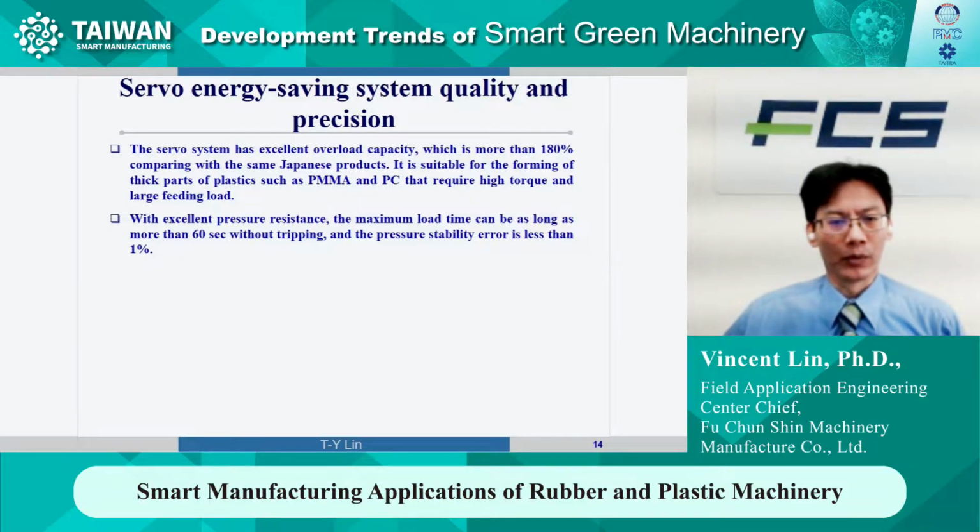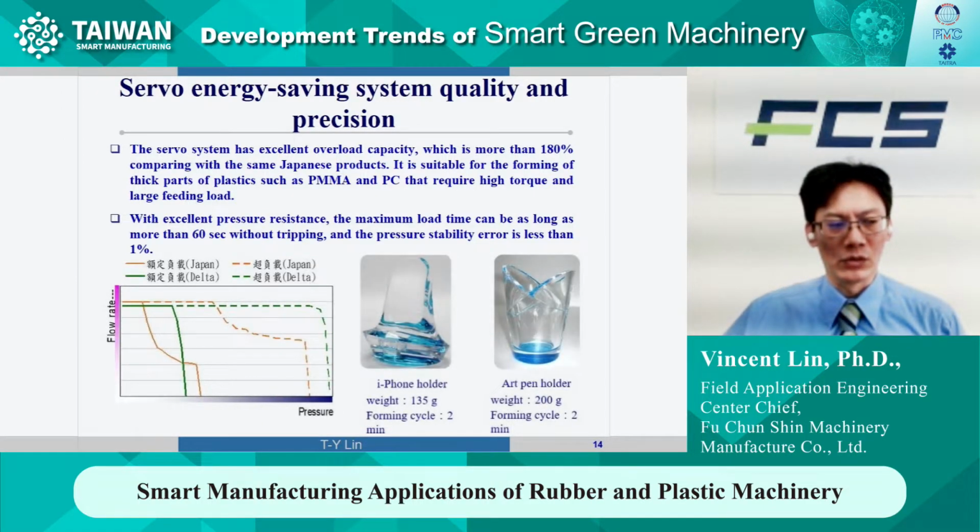So compare the development of our system with the same Japanese product. The load capacity is 180% higher, and it is suitable for forming thick parts with high torque and high load, such as PM and APC. So the maximum load time can be as long as 60 seconds without tripping, and the pressure stability error is less than 1%. It also has excellent pressure resistance. And this is a device that we have tested for your reference.